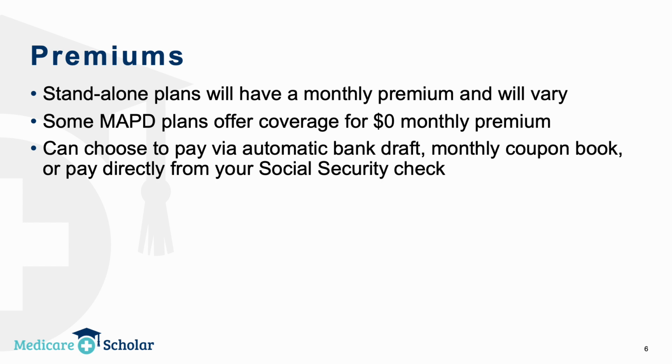All PDP and MAPD plans will offer 3 methods to pay for premiums, including automatic monthly bank draft from a checking or savings account, a monthly coupon book, or SSA deduction. Note, if a beneficiary elects to have their premium taken from their Social Security check, they may be required to pay the first 1 to 2 months premium directly to the carrier, as there can be a delay in processing.